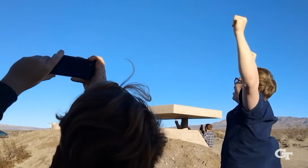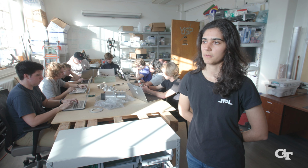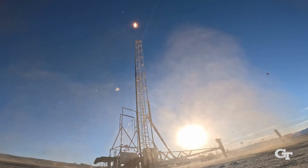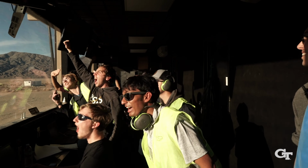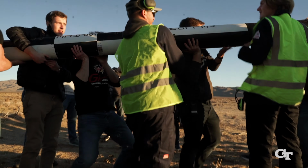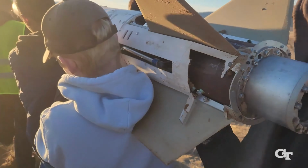It was really surreal. The original target apogee for the rocket was about 1 to 1.2 kilometers with an upper bound of 1.5 kilometers. And we actually hit our 1.5 kilometer upper bound. The engine was designed for around 850 pounds of thrust. We ended up getting a peak thrust of 900 pounds. So flight performance definitely exceeded our expectation.